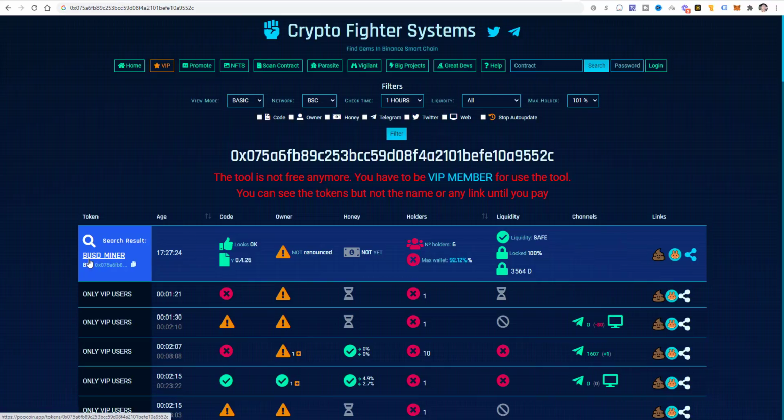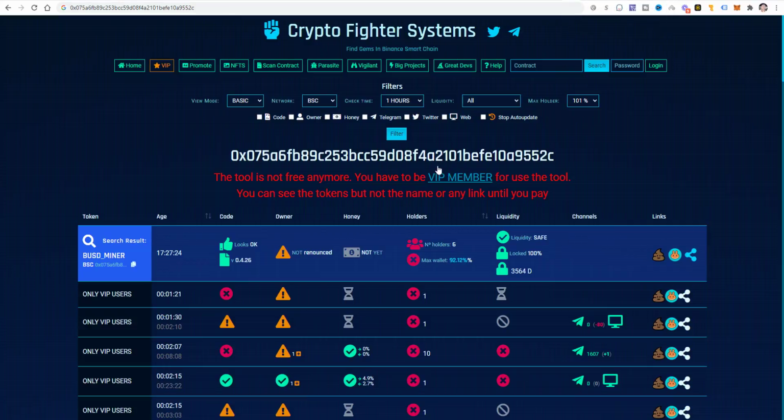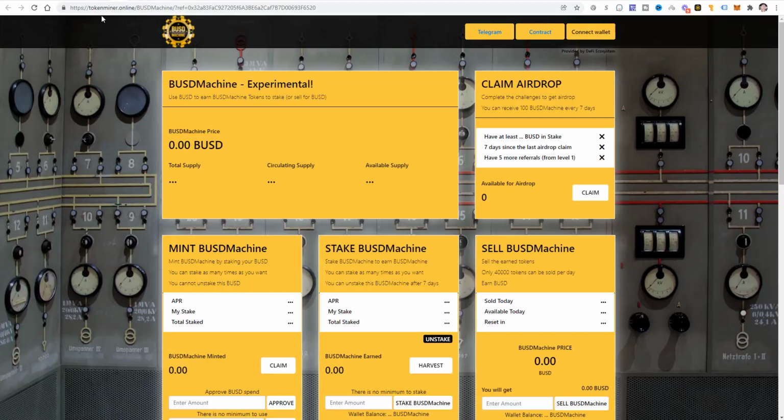Now again, we both got BUSD stolen from us. He got 317. I got 12,192 and also 334. So thinking about this, I'm like, okay, what was I involved with the last few months that had to do with BUSD? Well, I've gotten into BUSD machine.